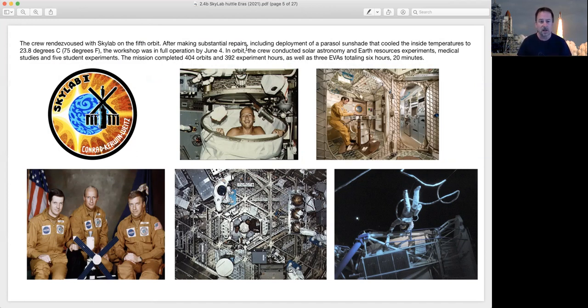When they first got there, it was something like 104 degrees or 140 degrees inside the SKYLAB. So they really couldn't stay in there. So they eventually were able to get it cooled down to about 75 degrees Fahrenheit, which is a reasonable temperature to work in. Okay, so by June 4th, they got it pretty much fully operational.